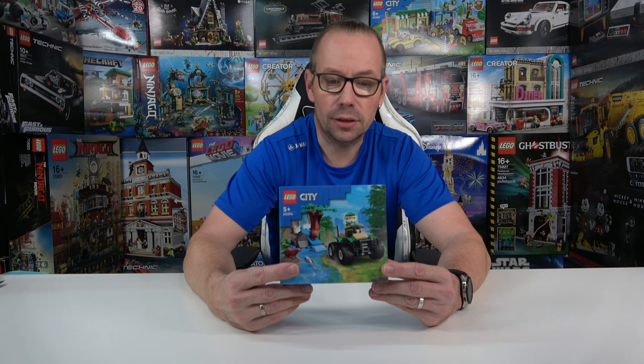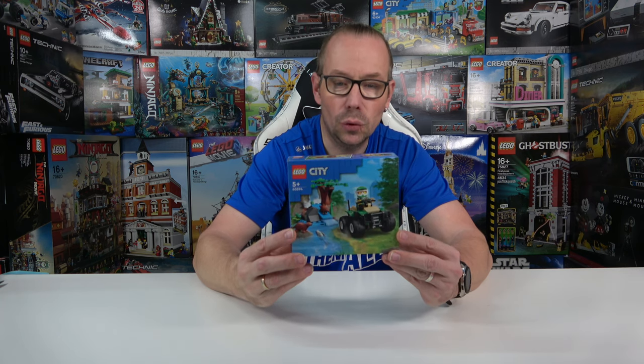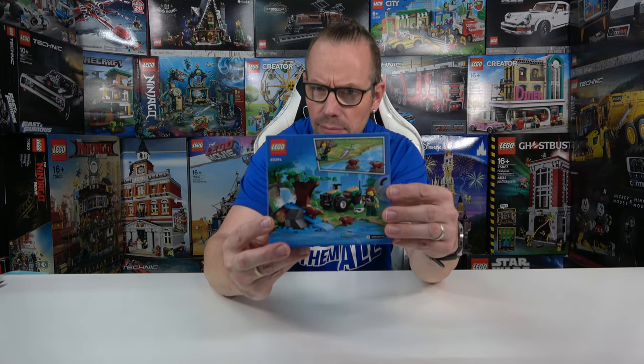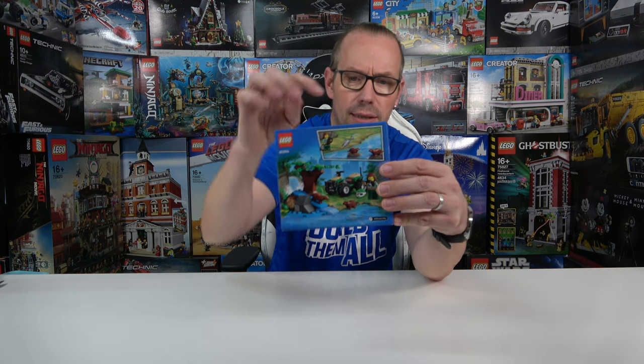And it contains one minifigure, as we can see here on the side of the box. Of course, the small ATV and two otters. I think those two animals are new. I have never seen them before. Write me in the comments if I am correct or wrong.